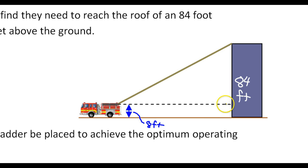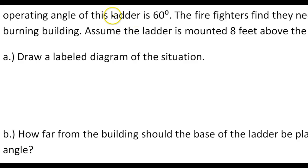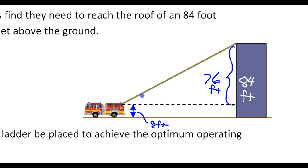Now, as far as our triangle goes, that means this side of the triangle is not 84 feet long. It's 84 feet minus the 8 feet that's right here. So obviously 84 minus 8 is 76. Just keep in mind that this part of the triangle is only going to be 76 feet tall. Now, what else do we know? They said the ideal operating angle of this ladder is 60 degrees. So let's assume we're operating at the ideal angle, so that will be 60 degrees.